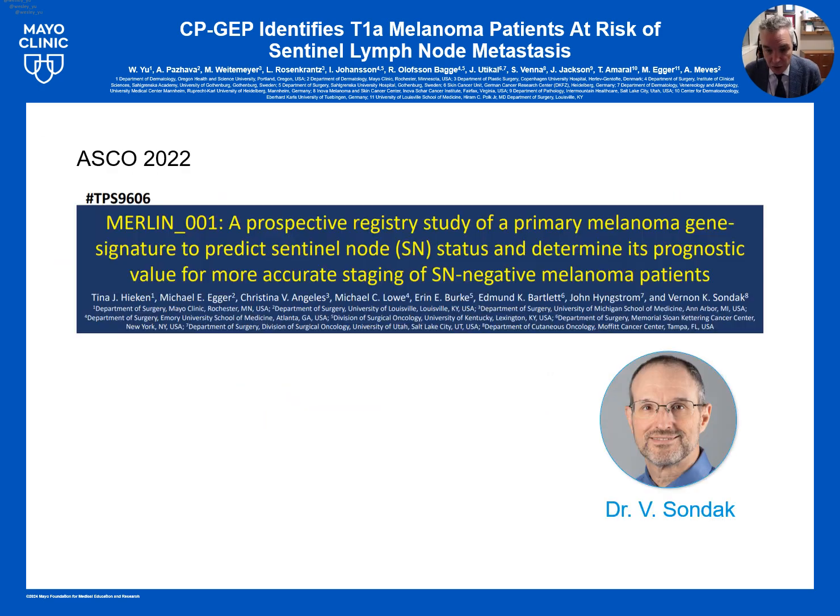At this SMR meeting, there's actually data presented on a very big prospective registry study called Merlin 001, which prospectively validates this test, this CP-GEP model, in an independent multi-center cohort of primary cutaneous melanoma patients who undergo SLNB for standard indications. The PI of the study is Dr. Vernon Zondag, who's the chair of the Department of Cutaneous Oncology at Moffitt Cancer Center, a leading expert in melanoma, and his work focuses on advancing treatment through clinical trials and molecular profiling, among other things.